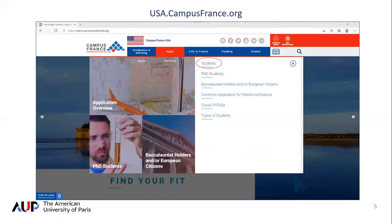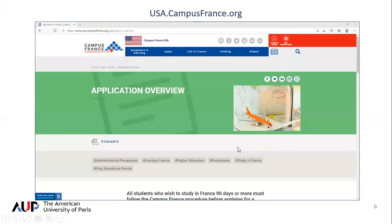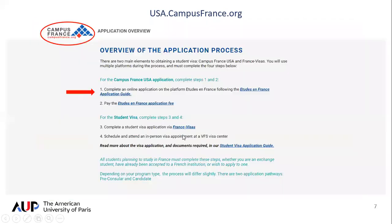Okay, so this is the main Campus France USA page at usa.campusfrance.org. So at the top, you're going to open the Apply menu and then right-click on Students to open the page in a new tab. So this will bring you to a page that explains how to apply for a student visa. So we'll just scroll down. And now you can see they've outlined the process into 4 steps and that it contains some helpful links.